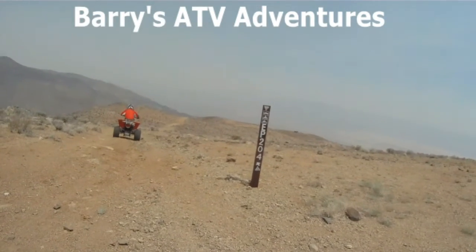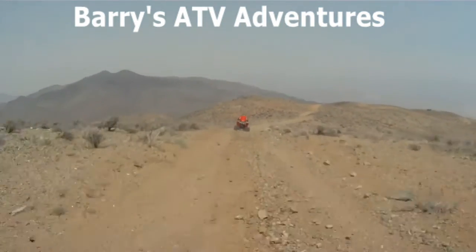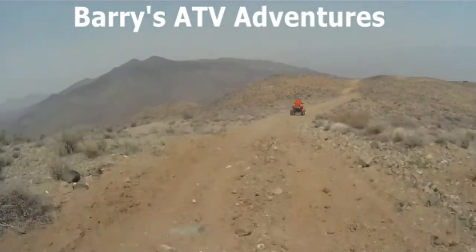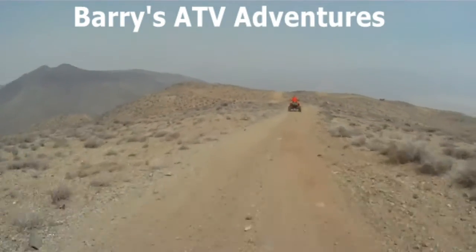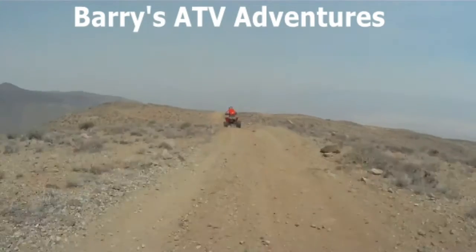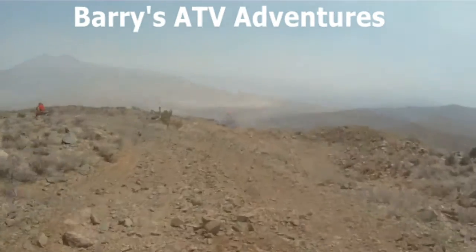Okay, we pretty much made it to the top. We're just going to traverse across the top. There's a fire actually this weekend over in the Santa Clarita area, and the wind is blowing towards Mojave. So unfortunately, the view up here is not going to be very good today. You can really smell the smoke.